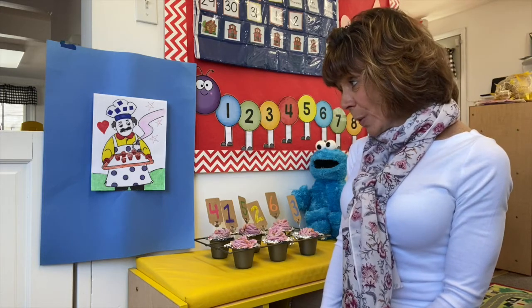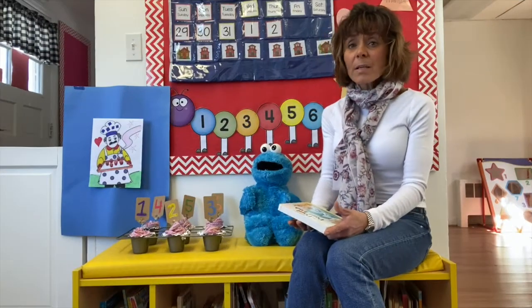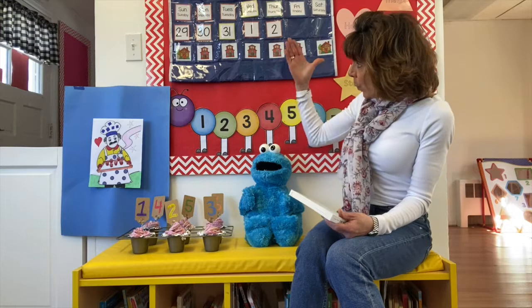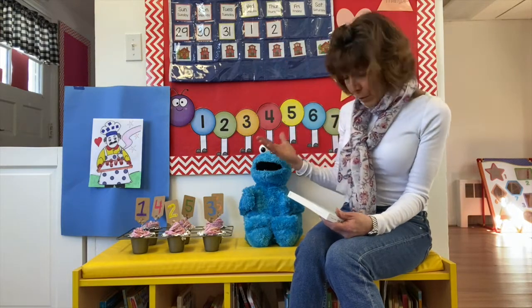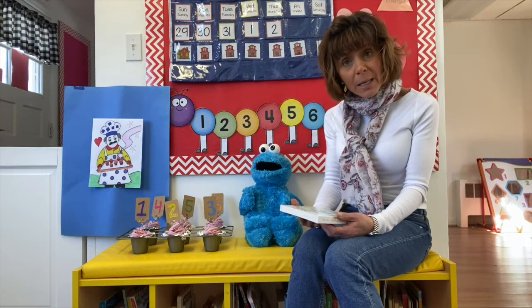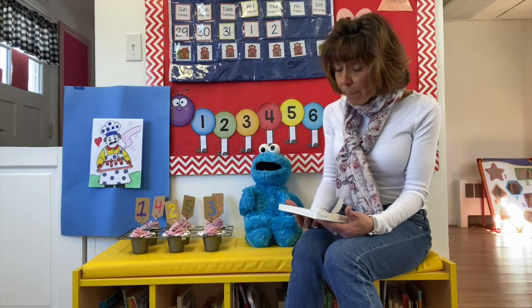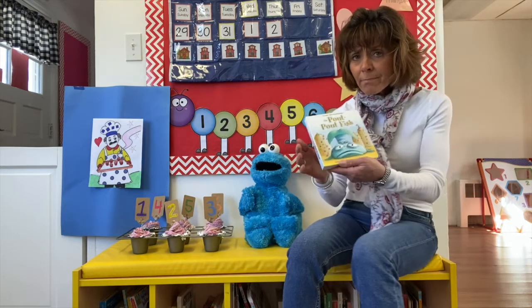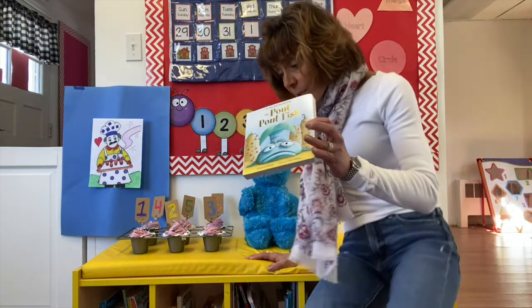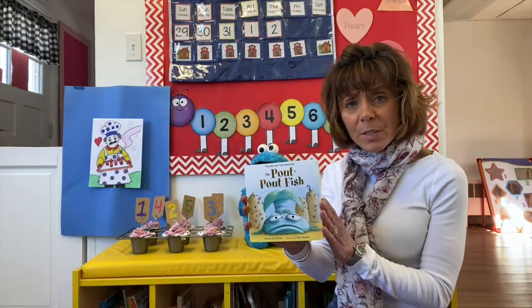Now, can you see anything purple? Do you see purple? My friends, you all did such an amazing job with your days, with your numbers, with your counting, and with your colors. Thank you very much. Thank you for helping me. So we are now going to read a book called The Pout Pout Fish. And I'm going to see if I can scoot down a little bit lower and be able to show you the pictures a little bit better.